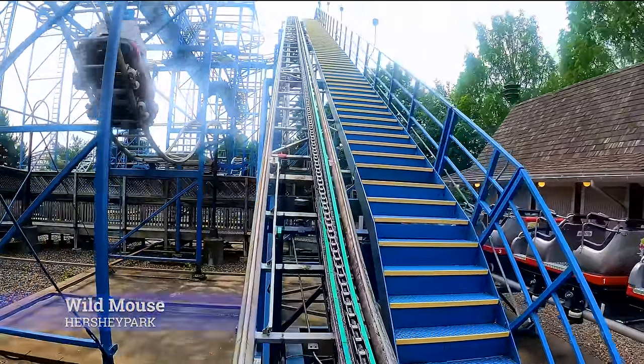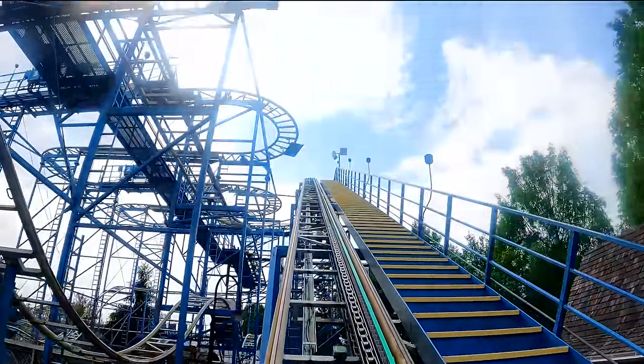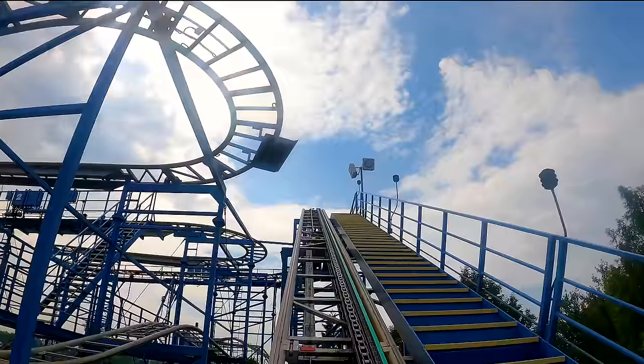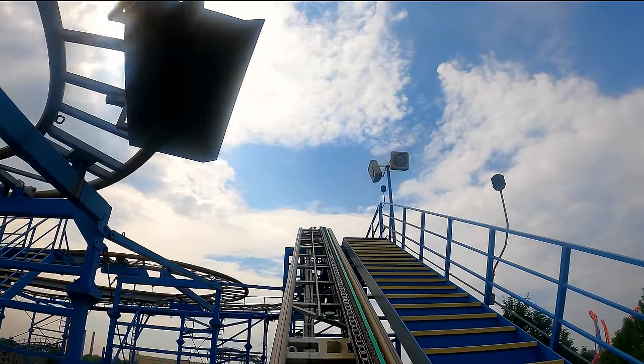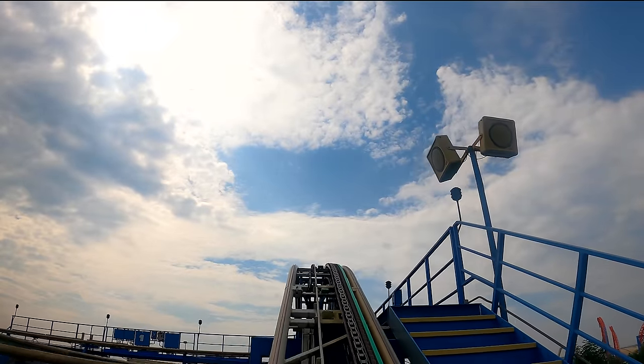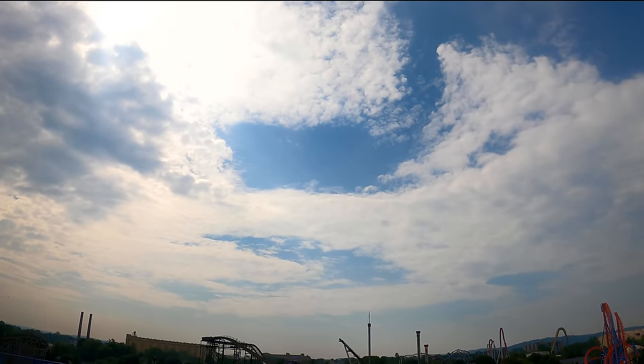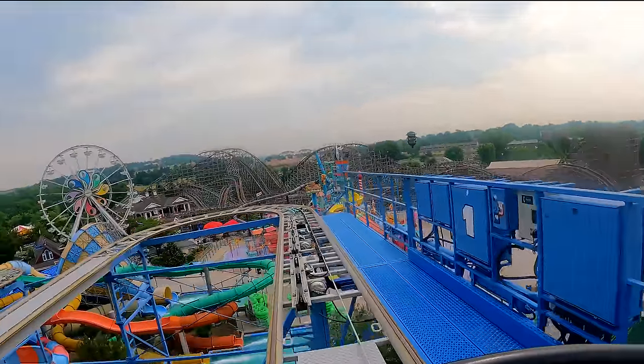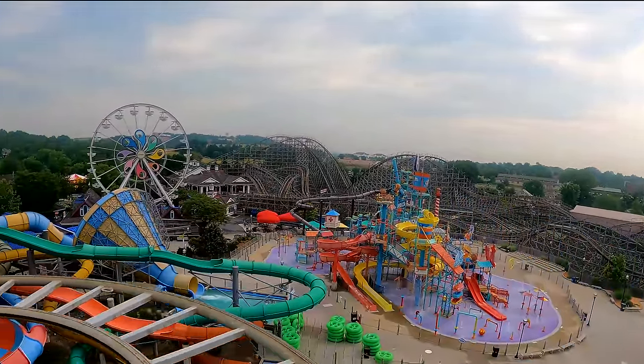All right, guys, so we're doing the good old classic Wild Mouse here at Hershey Park. This is one of those rides where it makes you feel like you're gonna fly off the tracks, but you know you're not. And that's what makes it so wild. Here we go. Oh, crap. No. Oh, man.